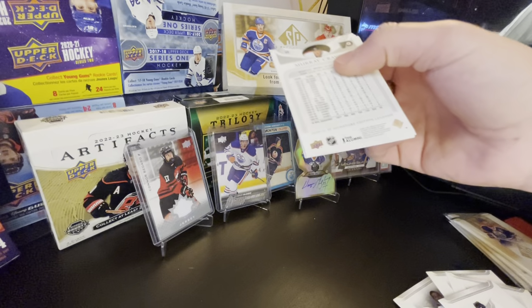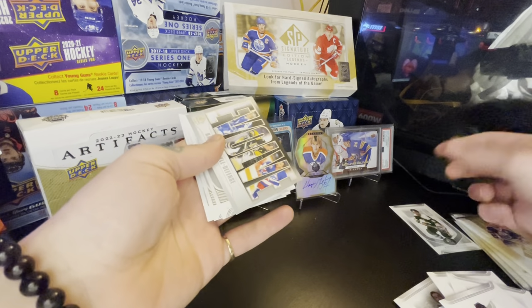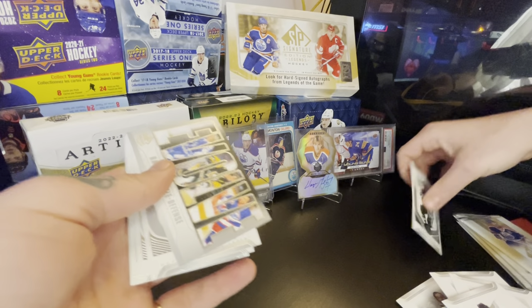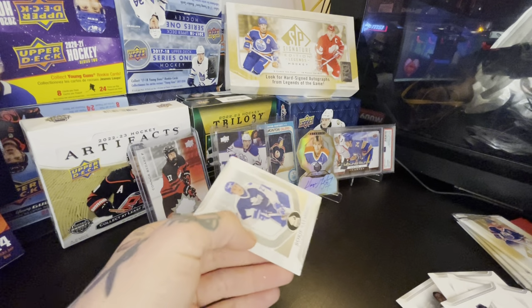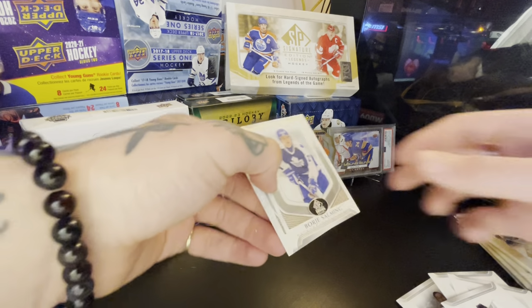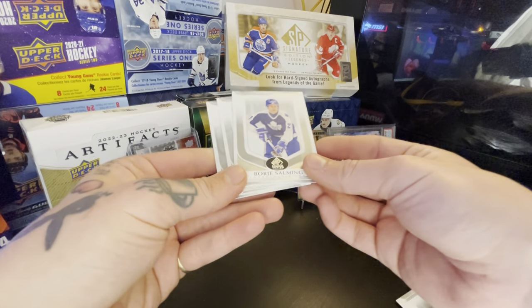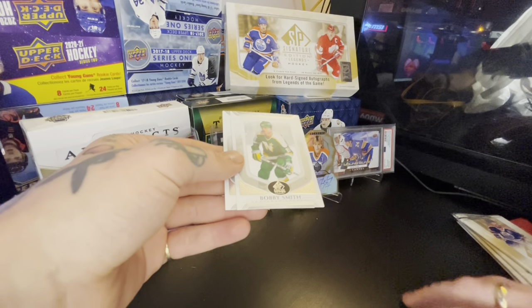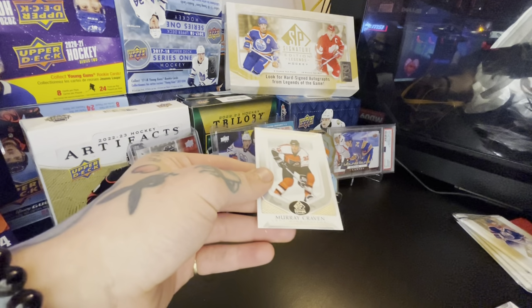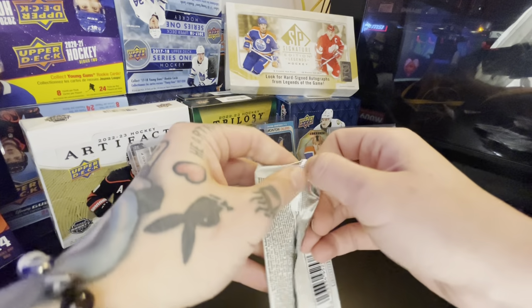Okay, guys, four packs left. Keith Acton. I take back whatever I said about this box. Randy Carlyle, one of those other love cards. Jorge Soming, rest in peace. Leafs legend, hockey legend, actually. Bobby Smith. Murray Craven. I'm still shaking. Oh, that was good.